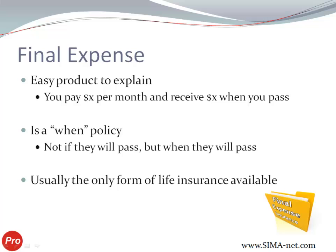So final expense, why final expense? Well, it's an easy product to explain. It's one of the more basic life insurance products out there. You pay X amount per month and you get X amount of dollars when you pass. The other thing that I stress with my clients, it's a when policy. It's not a matter of if they will pass away, it's a matter of when they will pass away.